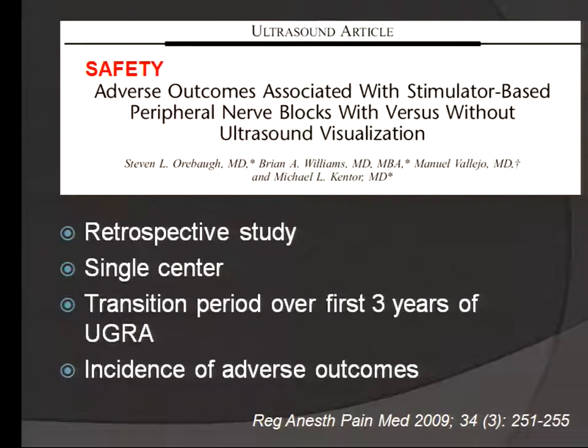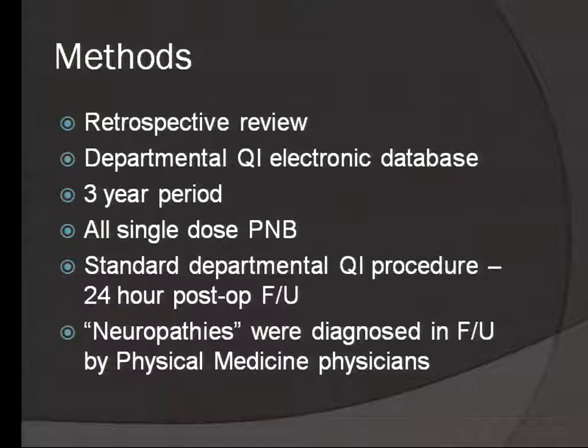So the other study that had to do with safety was a retrospective study from a single center. Again, I alluded to it a little bit yesterday. This retrospective review was done over a transition period, the first 3 years of experience in this single center using ultrasound-guided regional anesthesia, from Pittsburgh. Their main outcome that we're interested in, once again, is the incidence of adverse outcomes. They used a departmental quality assurance electronic database over this 3-year period.